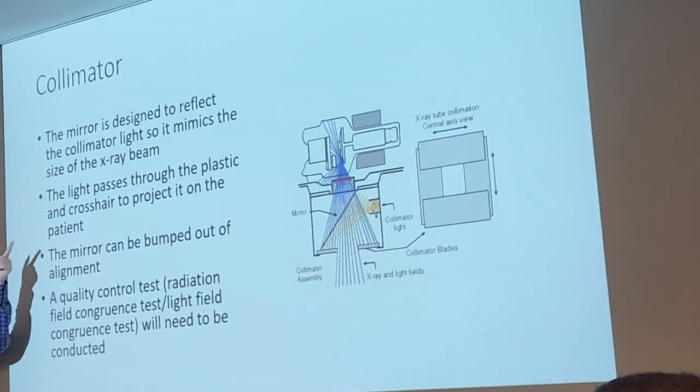Mm-hmm. Now, the problem with this setup, if you bump this mirror, your light's going to be shining somewhere else, isn't it? So you can accidentally bump the mirror out of alignment, and then you would need to call engineering or call biomed to fix the light. And then the whole room is taken out of play. Right. Usually doesn't take very long though. The problem is getting biomed to come in the first place.